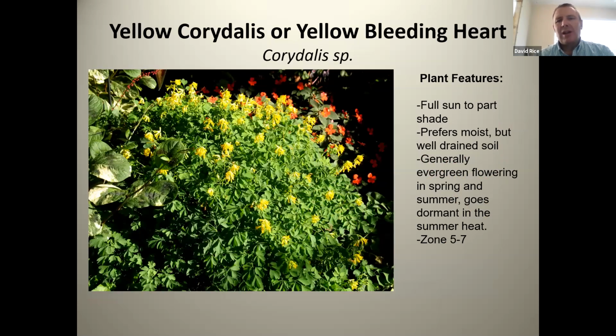So yellow corydalis or yellow bleeding heart, it's often not referred to as yellow bleeding heart. You'll see it as yellow corydalis more often. And it is a full sun to part shade. It doesn't do good in the really hot sunny spots. It's good in sun, but I wouldn't put this on your south or west exposure. This is better in a sunny spot, but cooler sun. It actually prefers a little bit moist. This is not really on the WaterWise list, although it'll tolerate drier conditions, but it prefers a little bit more moist, but well-drained soils. Heavy clays, no. Well-drained, but kind of moist.